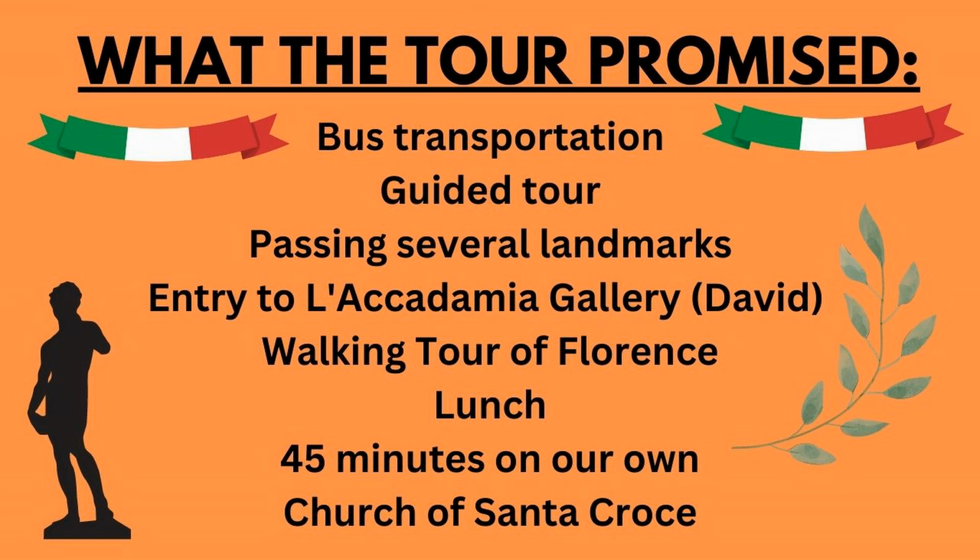We had included tickets and timed entry to L'Accademia Gallery. We were going to have a walking tour of the city. Lunch was included with a pre-designated menu. We would have 45 minutes on our own in Florence, and we would visit the Church of Santa Croce.